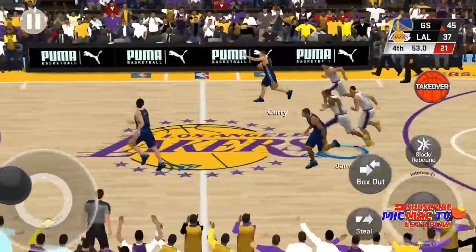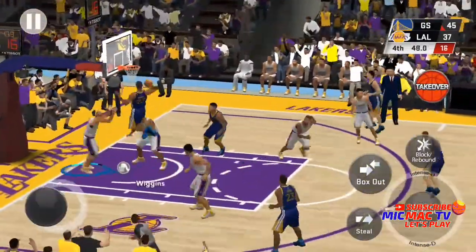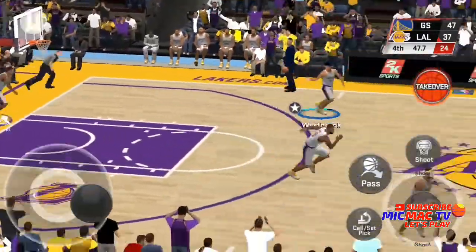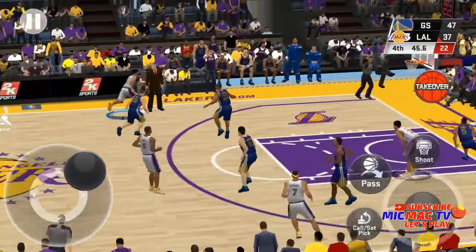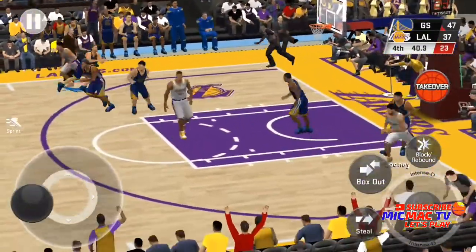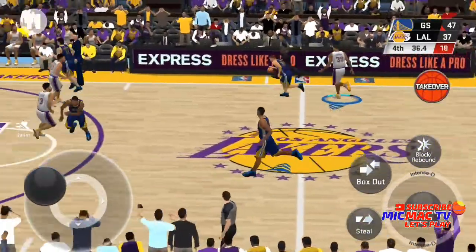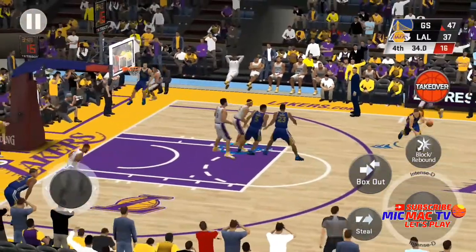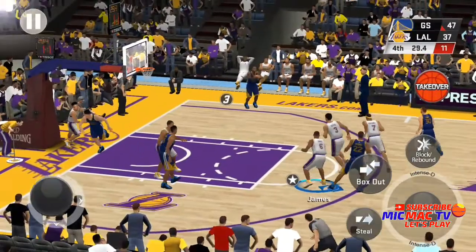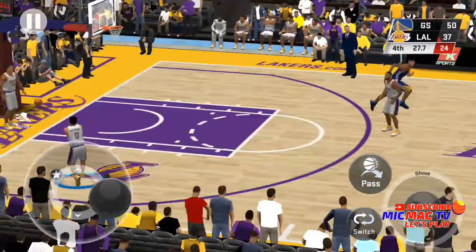Here's Curry. Pass to Thompson. Puts the lead pass in front of him. Now here's Westbrook. From deep three-point range. And so it's Golden State with it. Outside Curry. Right side Green. From deep. And another three for Golden State.